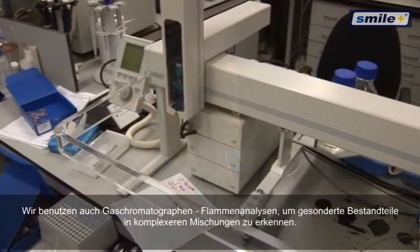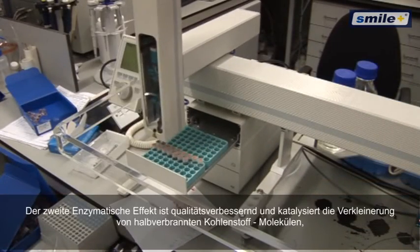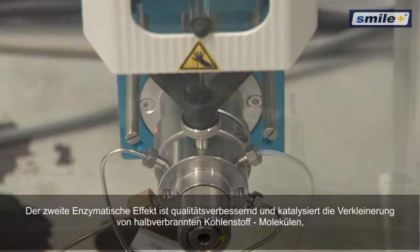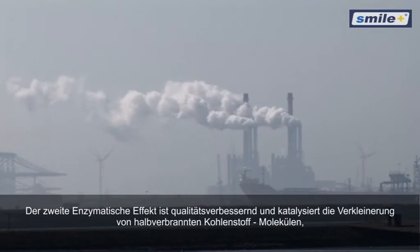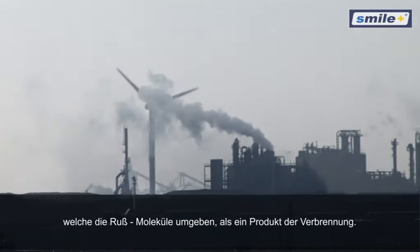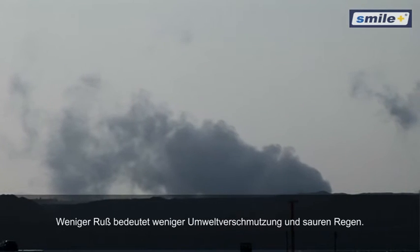Excellent. Any other techniques? We also employed gas chromatograph flame ionization detection in order to separately identify components from a complex mixture. Thank you. The second distinguishable enzyme effect is qualitative and catalyzes the breakdown of resinous, half-burnt hydrocarbons surrounding soot molecules as a result of combustion. Less soot means less pollution and acid rain.